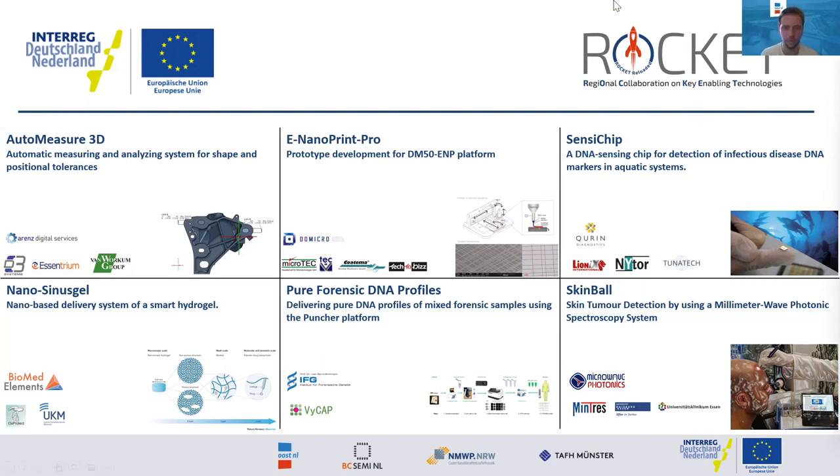And today we are here for the E-NanoPrint-Pro project, or the ENP platform. And Marcel de Grote and his colleagues will be elaborating on that later on. But the E-NanoPrint-Pro program was originally a feasibility study within an earlier program, and is now developed into a full, mature, more comprehensive innovation project in the past 2 or 3 years. So we're looking forward to seeing what they've been able to accomplish during the time frame.